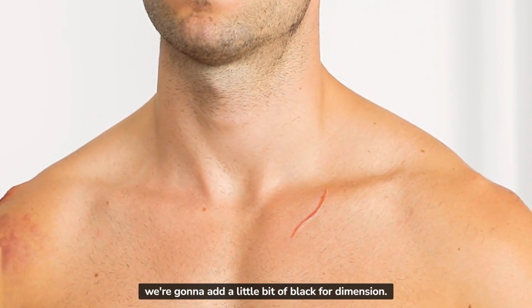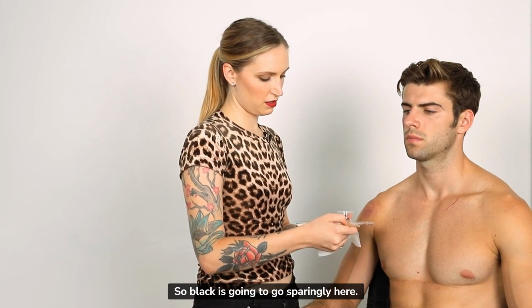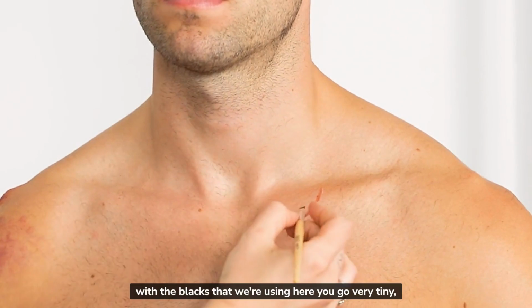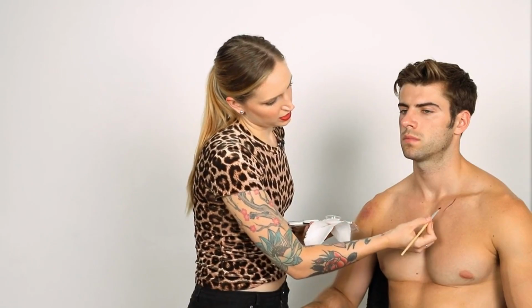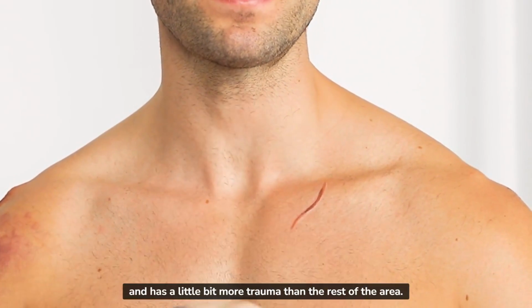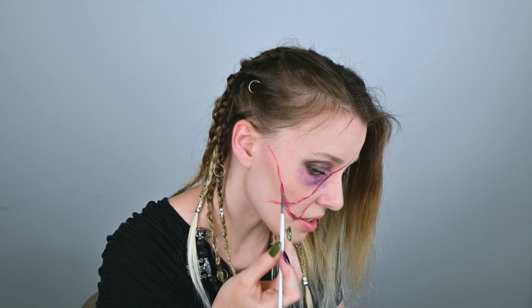We're going to add a little bit of black for dimension. Black is going to go sparingly here. As always with the blacks that we're using here, you go very tiny. And this is going to go inside on top of the red. You can see how it already looks in the center, that it's a bit deeper and has a little bit more trauma than the rest of the area. I imagine that she's got some sort of laceration, a very, very deep wound for this part. And that's why I want to add some black color here in the middle.